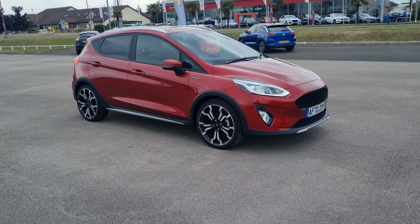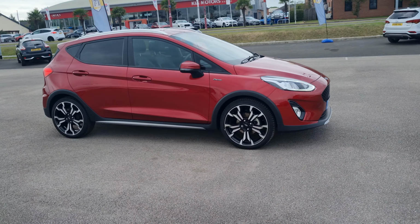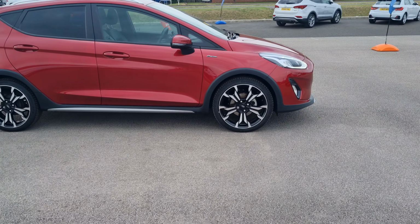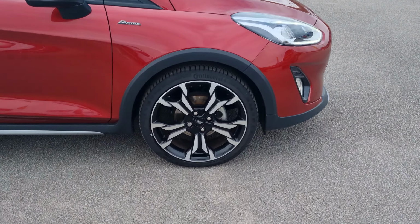Just doing a quick walk around video on the Fiesta Active. What I'll do as I walk around, I will zoom in on each wheel to show you that they're all unmarked.